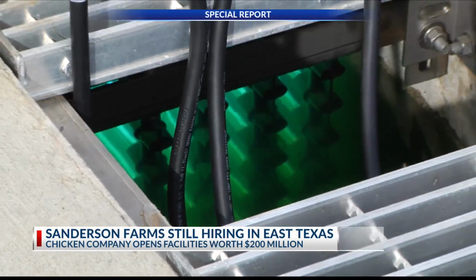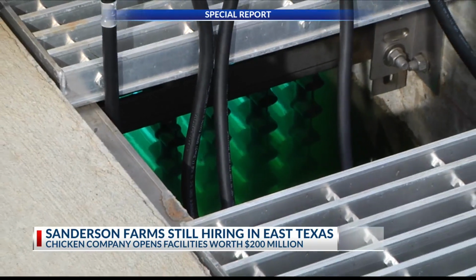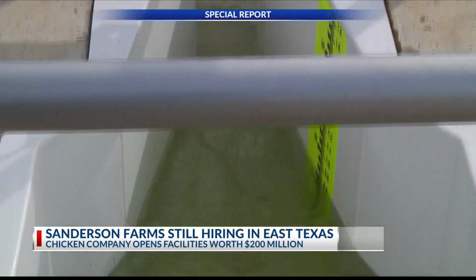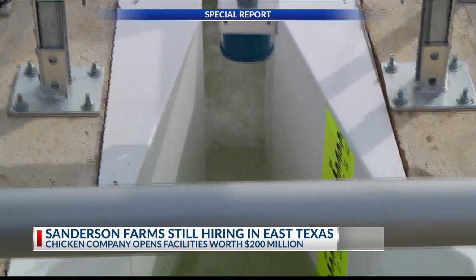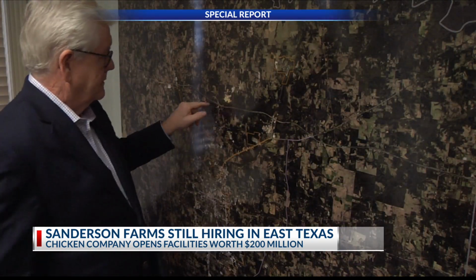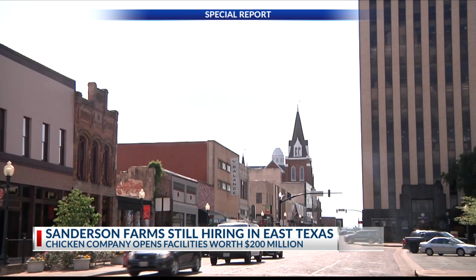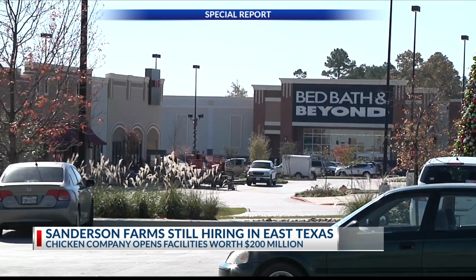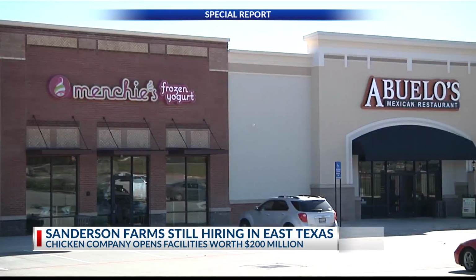We're also in the process of developing a land treatment system, or more commonly referred to as an LTS system, that we will take the water from here to a spray field, grow coastal Bermuda, have an ag crop on it, and recycle the water back to the environment. According to the Tyler Economic Development Council, the company will have a $1.6 billion impact on the East Texas economy over the first 10 years of operations.